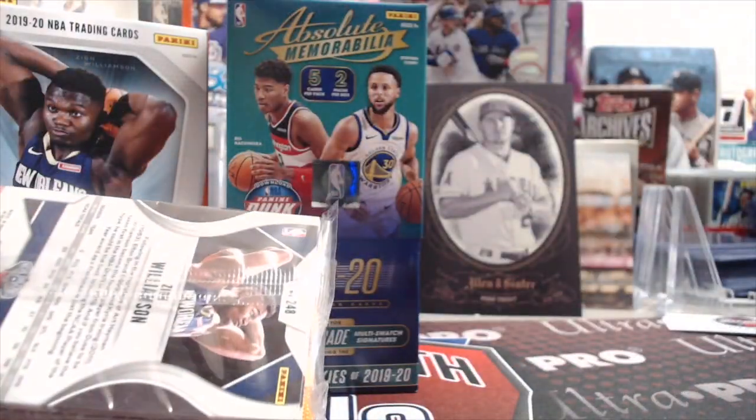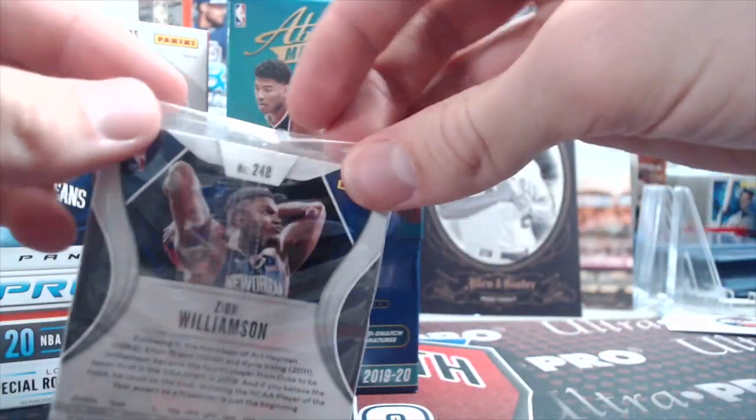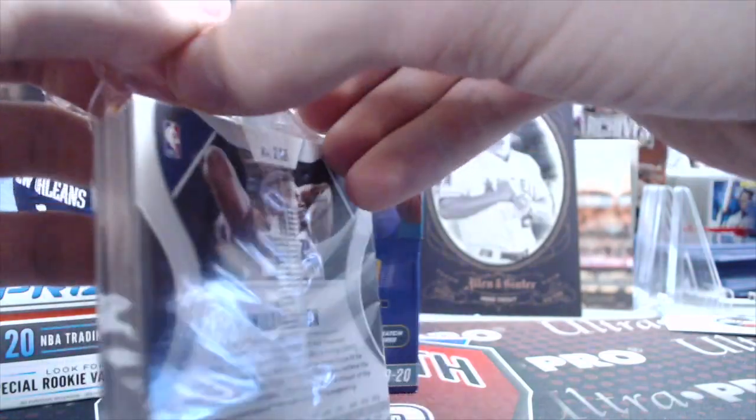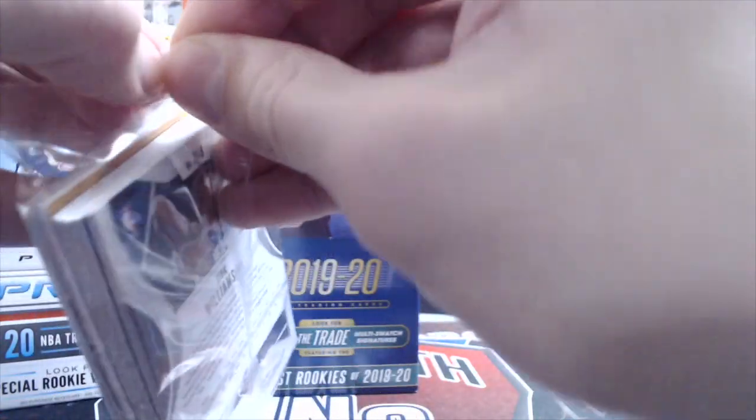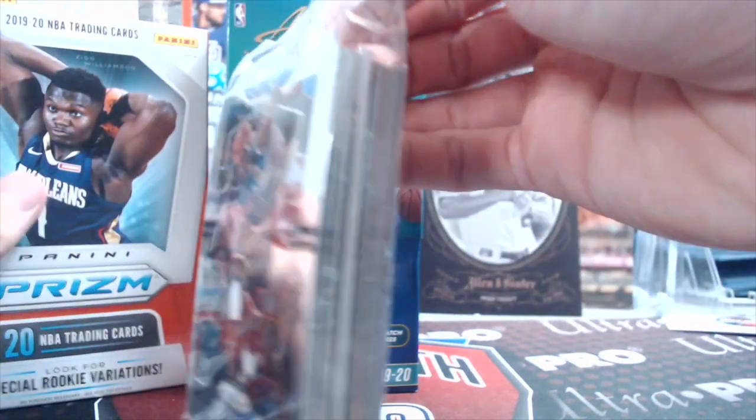Ooh, there's a good start right there. Whoa, that's good. And there's some chunky thing. I don't know what that weird thing is. Is that a variation? I don't know if they're thick. I don't know if they're thick either. What could that be? Let's take a look.